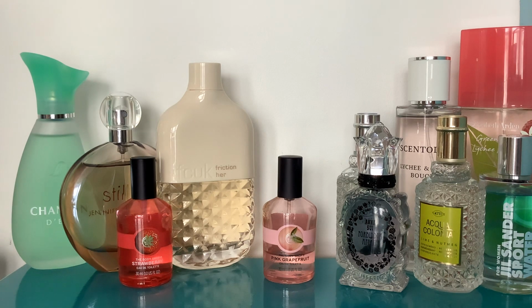They're not unbelievably long lasting. As I said, they do last quite well on clothes. So it's really good if you're spraying this on your skin to make sure it gets on what you're wearing as well, because it will last much longer like that. But yeah, I mean, they're very easy reaches. They're super light and good for this time of year. The pink grapefruit in particular.